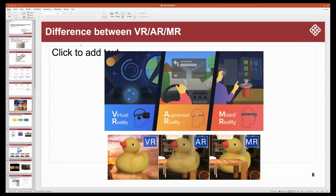Now, augmented reality is a little bit different. You have to use a transparent glass, or a transparent headset. In other words, you can see through the headset and perceive what's really around you. In this example, everything inside the room is the real environment around you, and on top of that, you can overlay some virtual objects. For example, this duck: you can put it into the environment and see what happens if we have such an object in this environment.